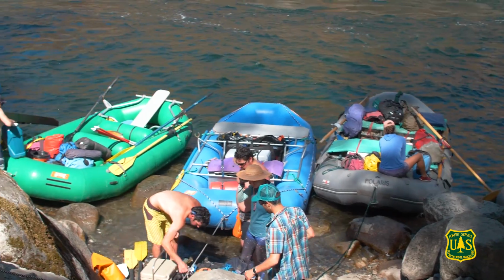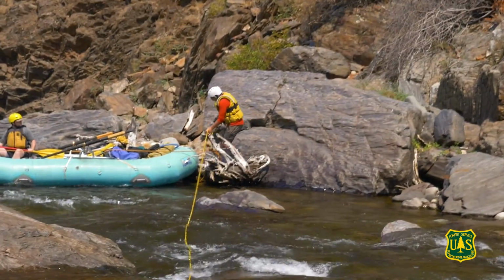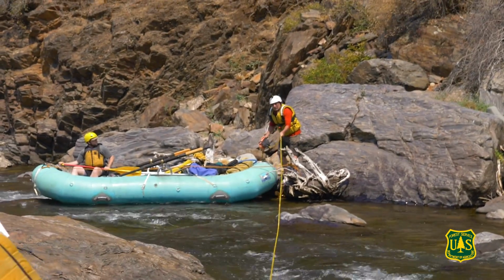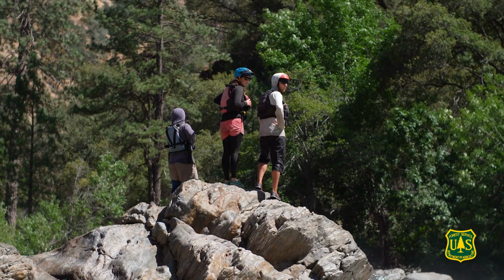Remember, most injuries occur at the shoreline. Always be on the lookout for obstructions or boat rescue situations below you in the river. Scouting is recommended for all rapids you are not familiar with.